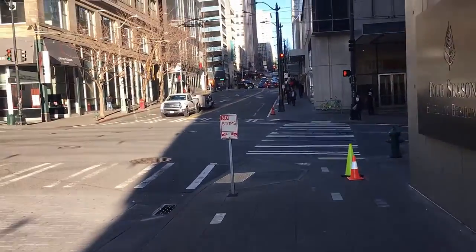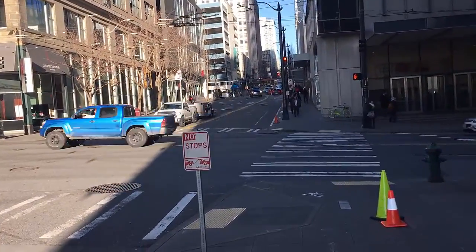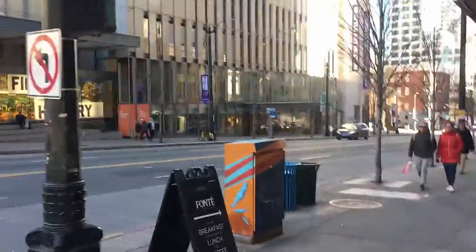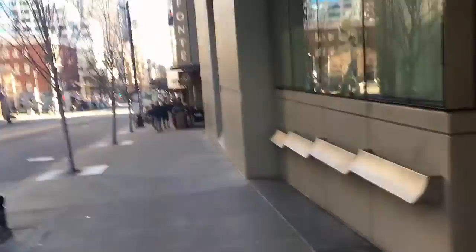We came all the way down this street, Union. We were originally going to take a left, so now we're taking a right. And we'll move our way down 1st Avenue. There's all kinds of shops to see along 1st Avenue.